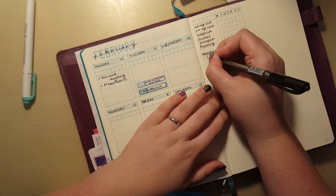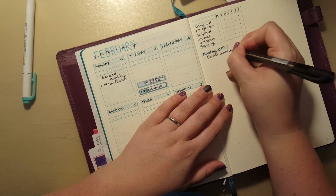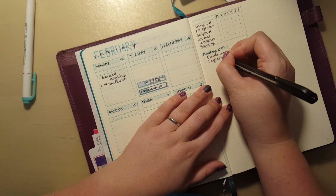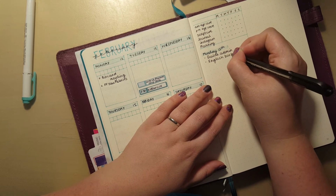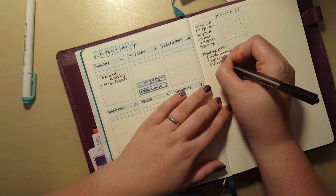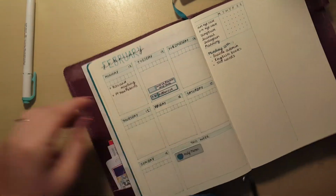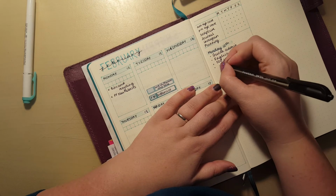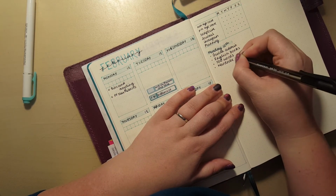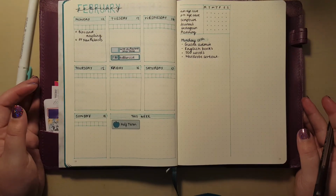I do need to do some guide admin. I do need to catch up on my English books. I would like to get 500 words of my dissertation written. And I was going to go for a wardrobe sort out as well. So that's how it looks so far.